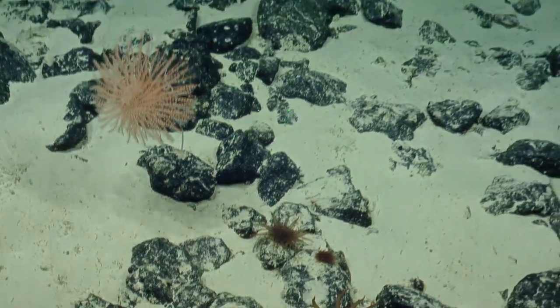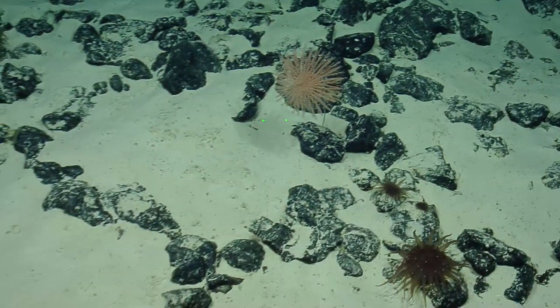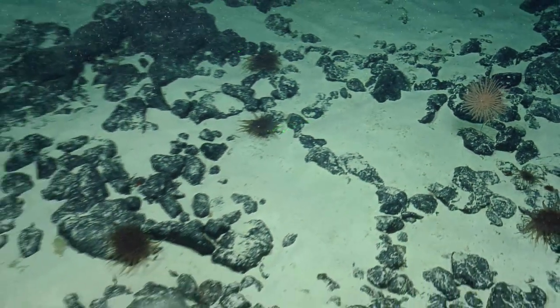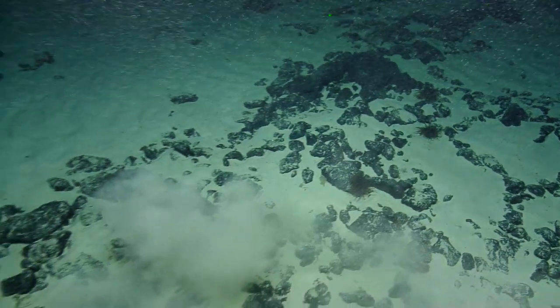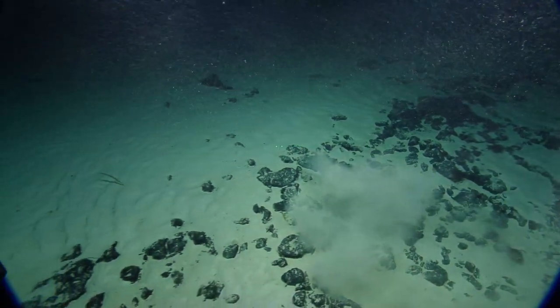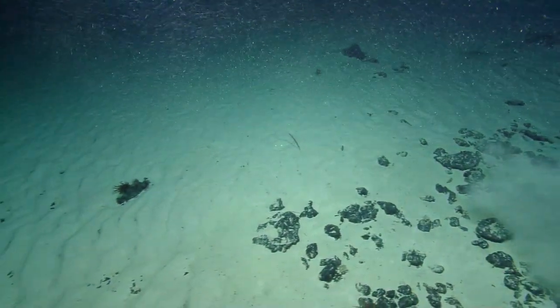Getting a little tug there. I got what I need. Roger. Didn't get the beauty shot. Probably a sea pen sitting there out in the sand.